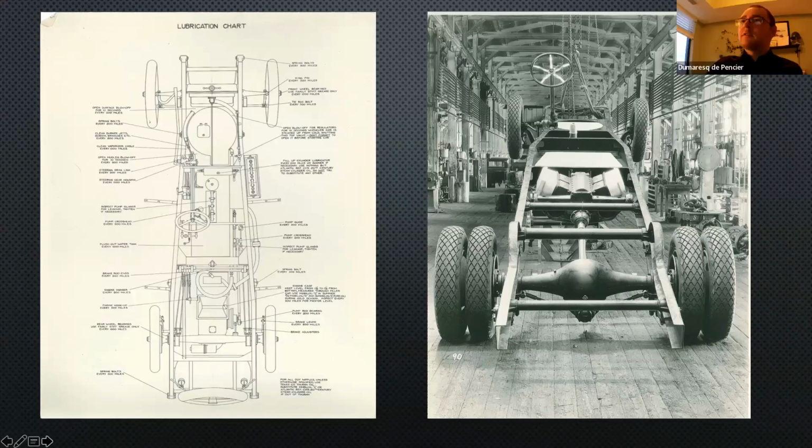Yeah. Jeff is also pointing out that on the bus, you can see the steam pistons are in the middle and it's got a differential in the back. Whereas on the lubrication chart for the car, the engines are right up against the back wheel. Right, up at the front, sure.